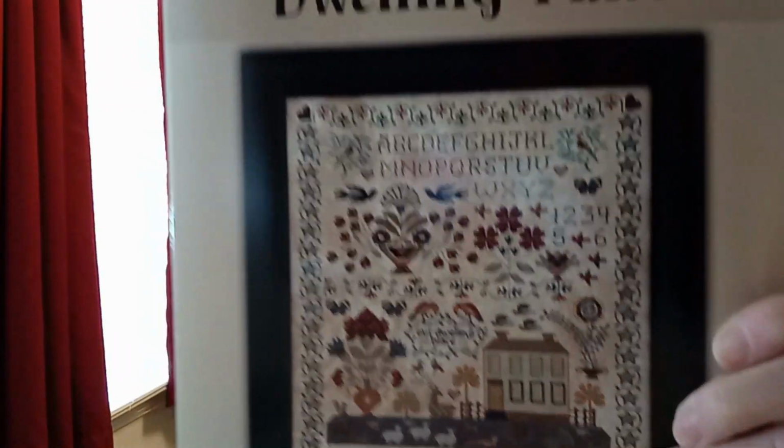All right, next one is called Dwelling Place, and this one has 4 designs in it. I think you'll agree that this was a super generous gift from Teresa.